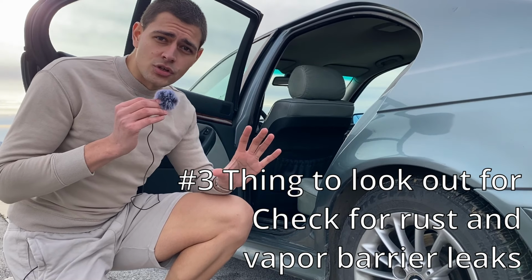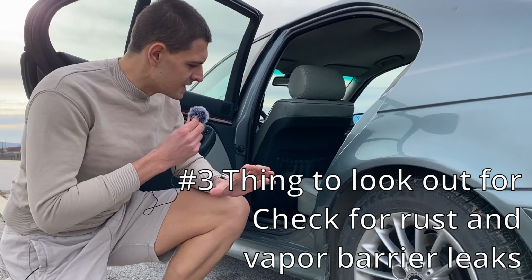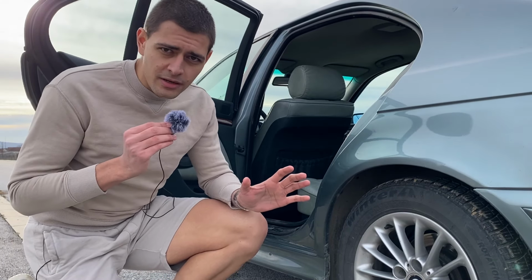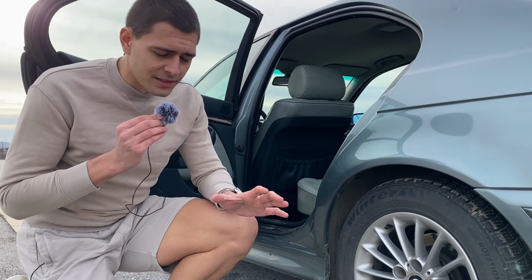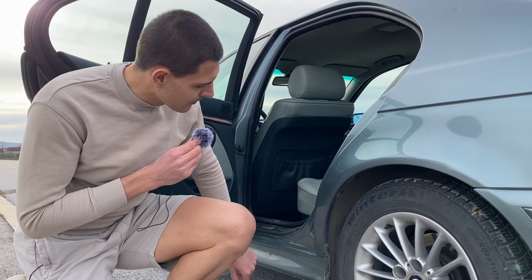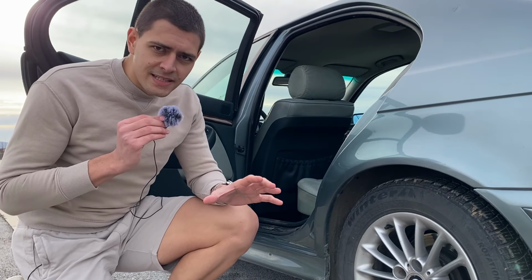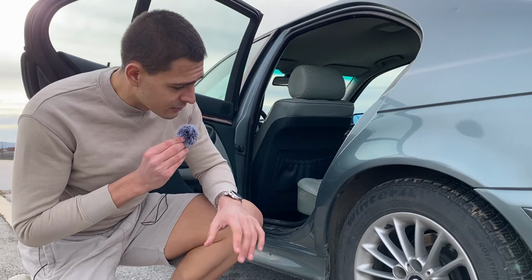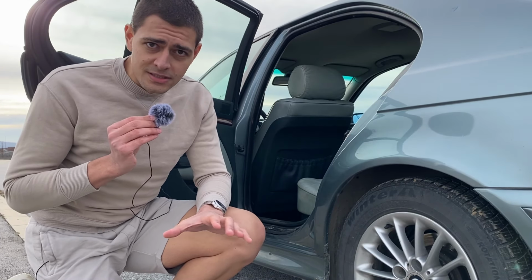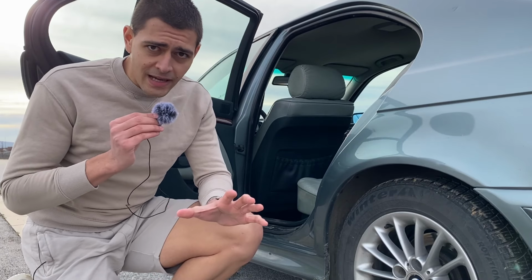Number 3 thing that you should look out for when buying one of these is to check for rust and vapor barrier leaks. Now, rust, of course, every car is going to have a bit of rust, especially after 20 years. Usually around the wheel arches, like I've got a bit right here, a bit right here. Most of this is fixable. Make sure it doesn't have any rust on the actual underbody of the car. Make sure you get that checked because you don't want a rusted out one. If it has rust, don't buy it.